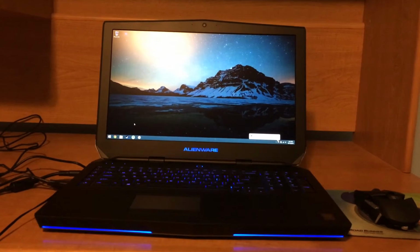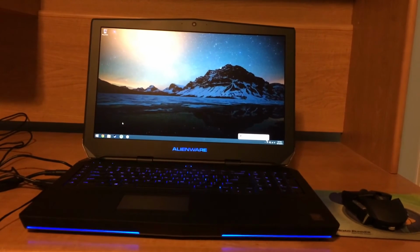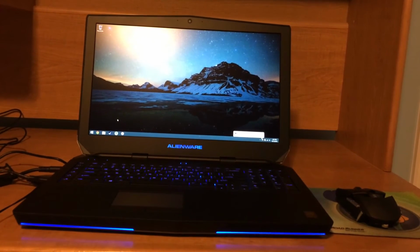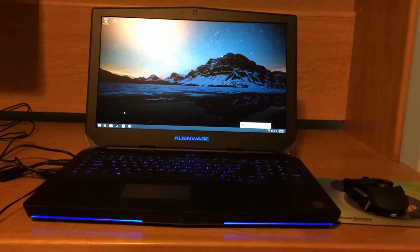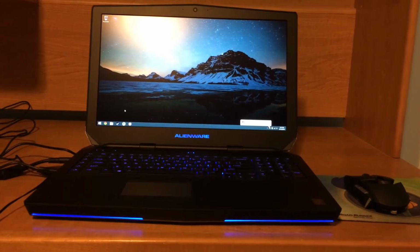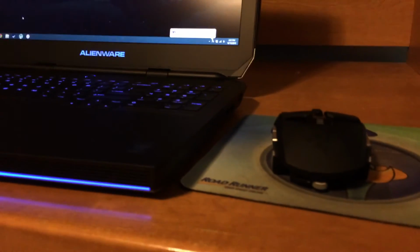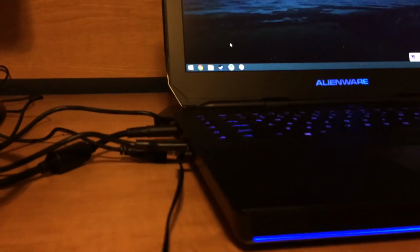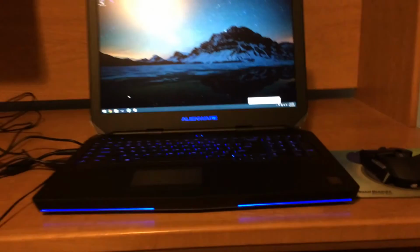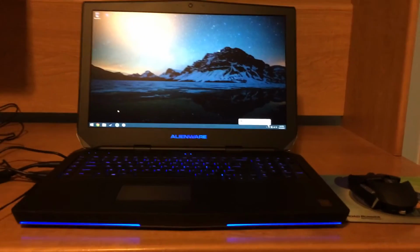One letdown though is the HDMI port. It does have HDMI out, but not in. I'm not sure why they omitted that. I thought it was really neat how you could plug in a PS4 and use the gorgeous screen. So that's a letdown, I guess. Even on the sides, you don't have all the ports that you're used to. They kind of went down on the ports, which is, I guess, for cost reduction, who knows. But I guess it has all the ports I need, so it's whatever.